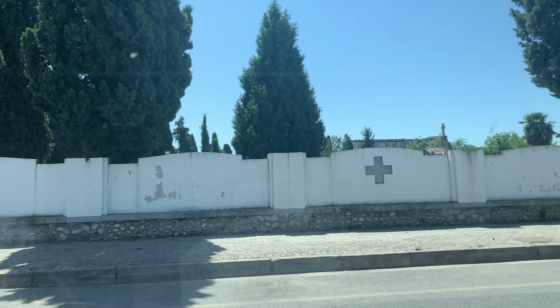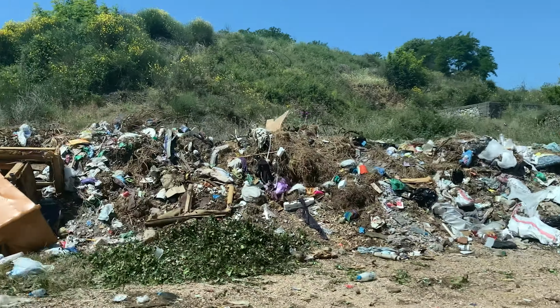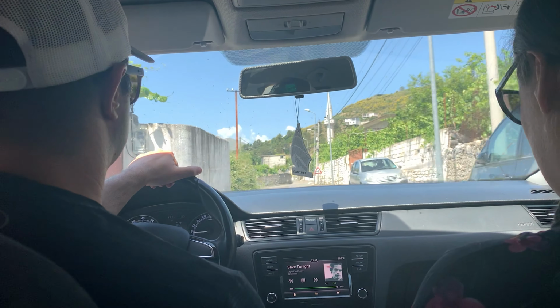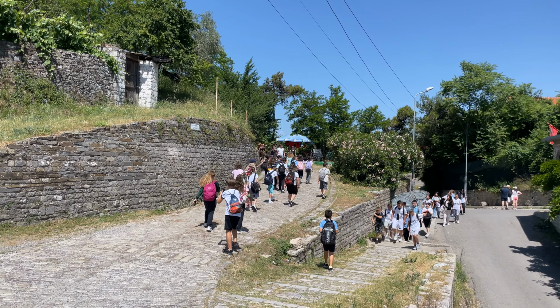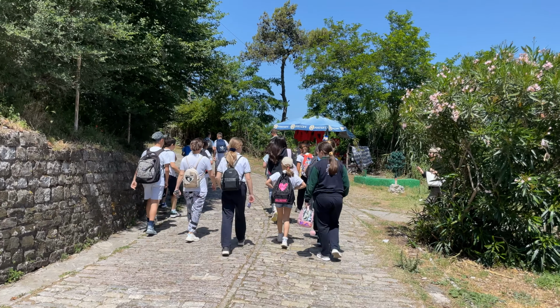After this magnificent stop, we complete the round trip to discover Shkodër's main tourist attraction. The highlight of our visit was a visit to Rozafa Castle.